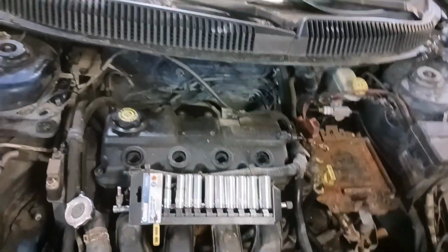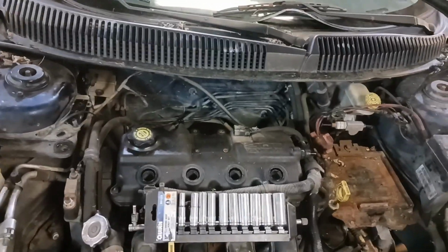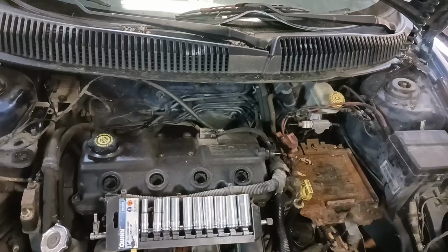So anyway, that's the reason I had a back step. I'm having to change the engine because the engine in that silver car was junk.